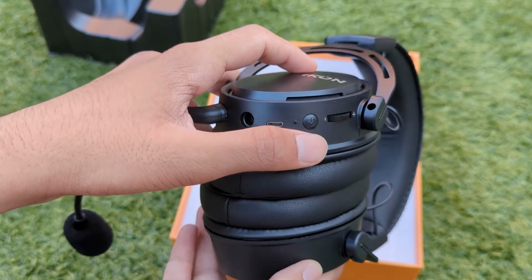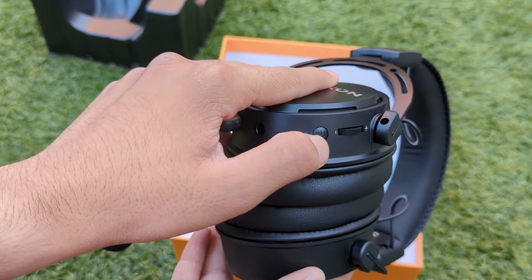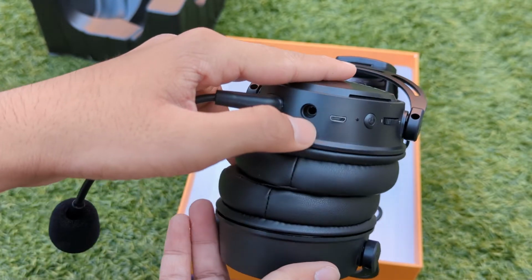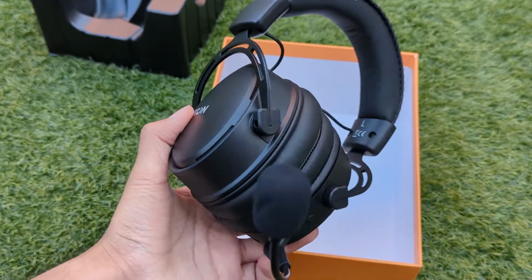Before we get into anything else, let's start with pricing. This headset costs 500 South African Rand, which equates to just under £25 here in the UK. This headset is sold only in South Africa, so if you live there, lucky you, otherwise you might have to ask someone to ship it out for you.